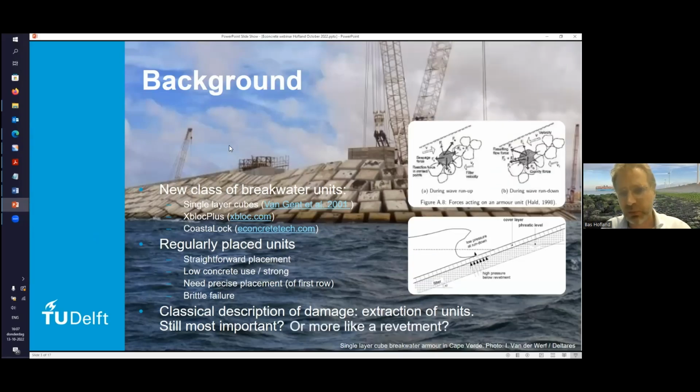Also the whole damage mechanism can be different, because these single layers look more like a dike slope. As you can see here with the dike slope, it's very smooth. There are no drag forces. When the wave goes down, we get this uplift pressure from below. So the whole damage mechanism is completely different.